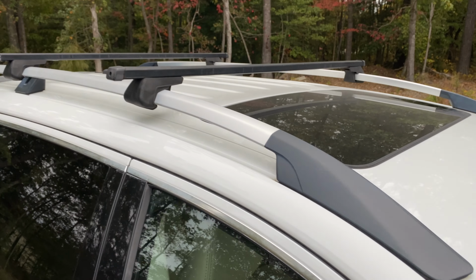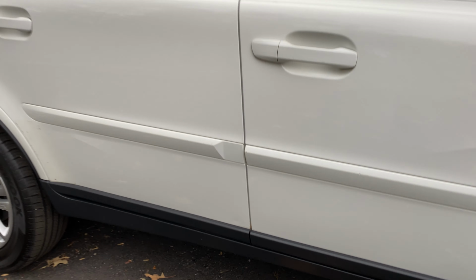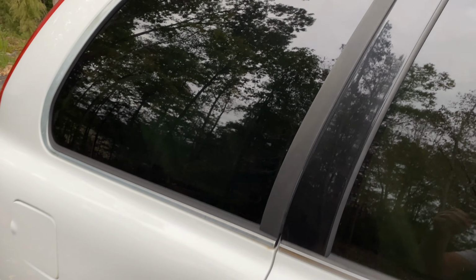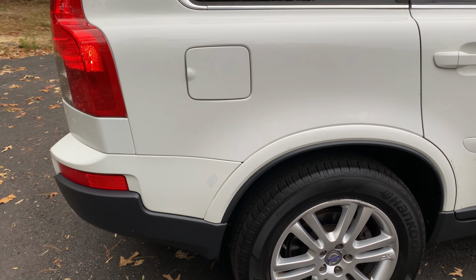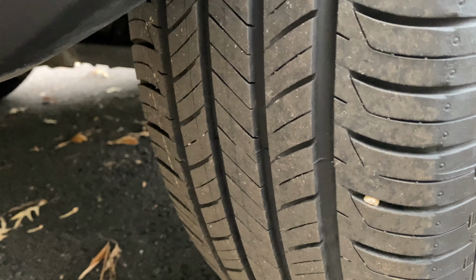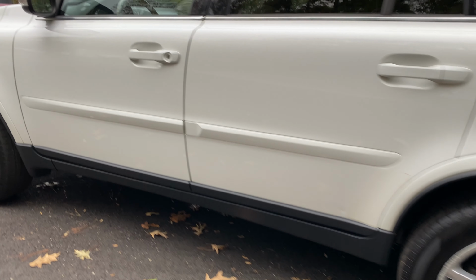Pillars in good condition. Rockers are super clean. Got some little scratches all up in here. They're just isolated to that one little area. And you have a touch-up area right there. Rear park assist, 3.2 all-wheel drive, obviously. So exterior, as you see, super clean. We'll show you the engine bay real quick and we'll get to the good stuff inside.